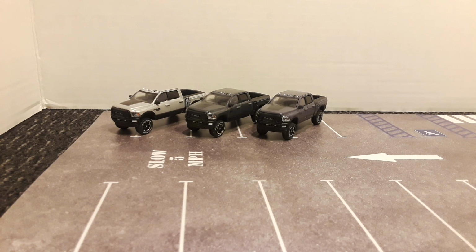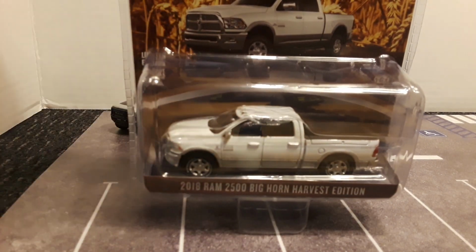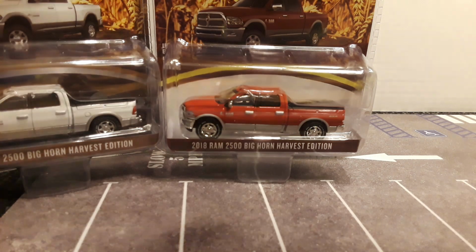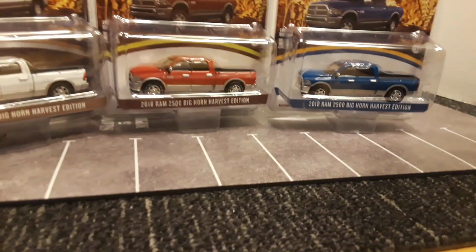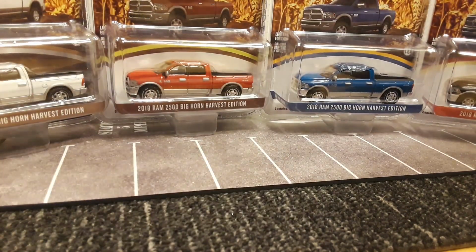Then we have probably my favorite release of it. Is the 2018 Ram 2500 Bighorn Harvest Edition. And yes, there's 1, 2, 3, 4 of them.